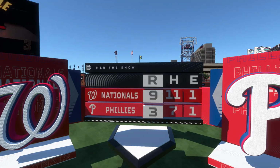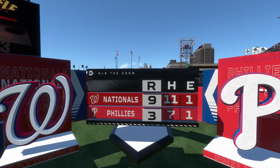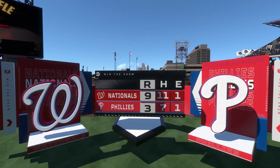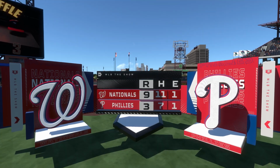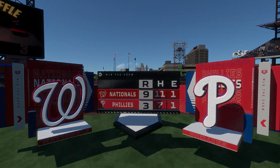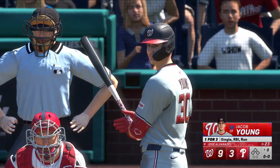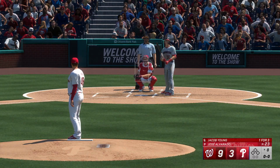This one pretty well decided at this point. 8th inning coming up. It's the Nationals 9 and the Phillies 3. Back at Citizens Bank Park, for Washington, ready to begin the 8th. Here's the center fielder, Jacob Young.